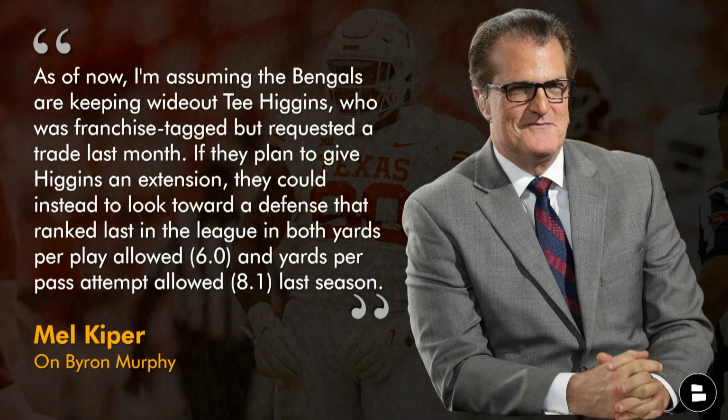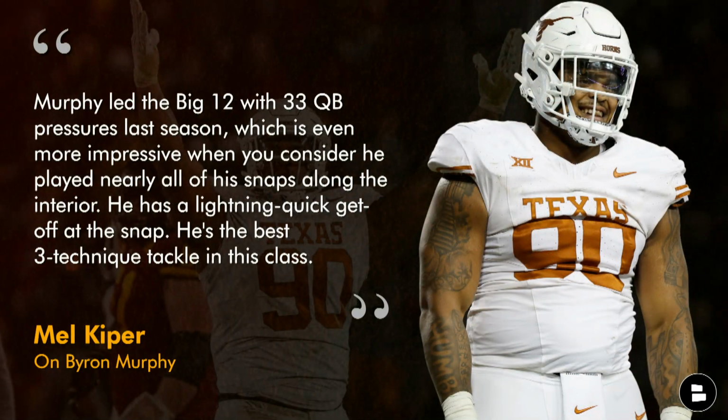As of now, Mel wrote in his mock draft, "I am assuming the Bengals are keeping wideout Tee Higgins, who was franchise tagged, but requested a trade last month. If they plan to give Higgins an extension, they could instead look towards a defense that ranked last in the league in both yards per play allowed, 6.0, and yards per pass attempt allowed, 8.1 last season. Murphy led the Big 12 with 33 quarterback pressures last season, which is even more impressive when you consider he played nearly all of his snaps along the interior. He has a lightning quick get off at the snap. He's the best 3 technique in this class."